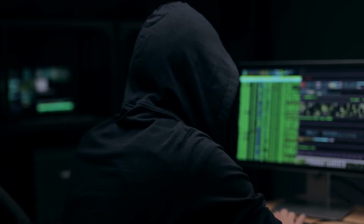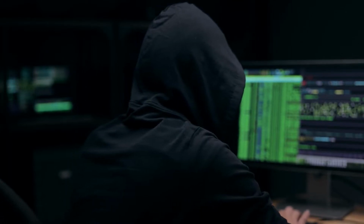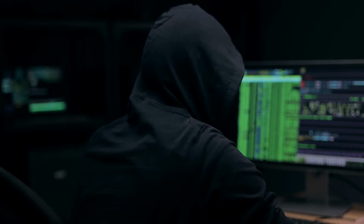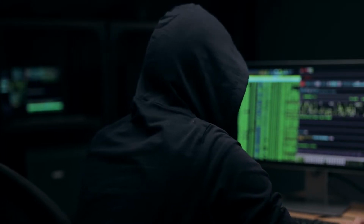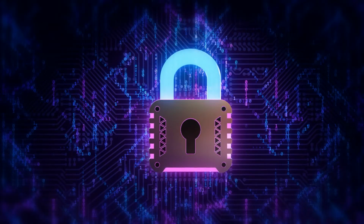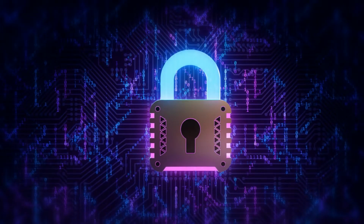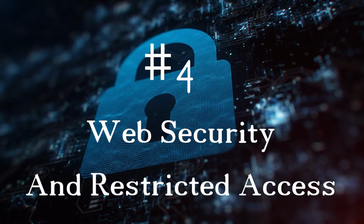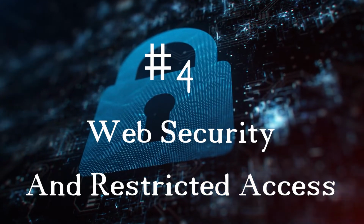In this case, antivirus software either installs an anti-hacking lock or performs frequent scans to detect the presence of any hackers or hacking-based programs on the computer network. As a result, antivirus software provides complete security against attackers. Number 4, we have antivirus software enhances web security by restricting access to websites.